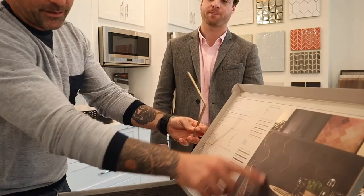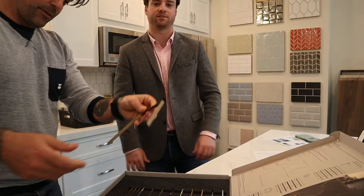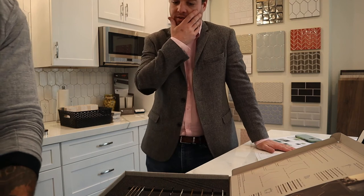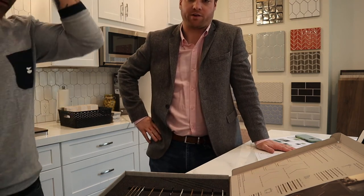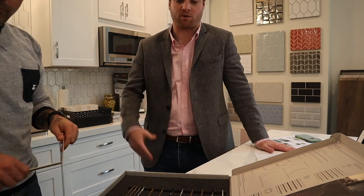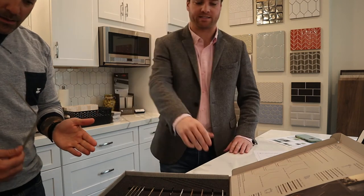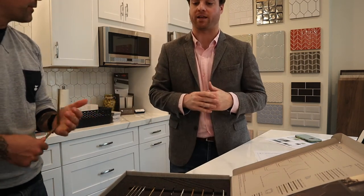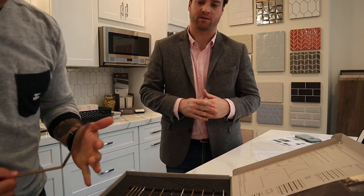The best is to play with the fixtures, if you've got a fixture going here. It's going to be more brass, more gold. I'm doing a lot of brass. All my fixtures are black, and I did that so I can play with some brass.